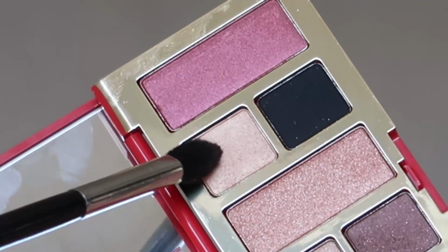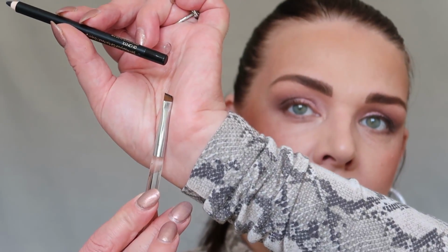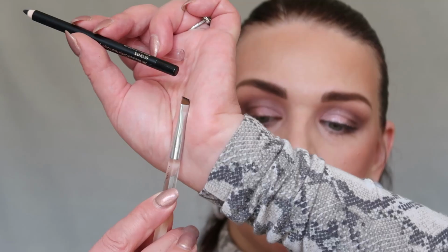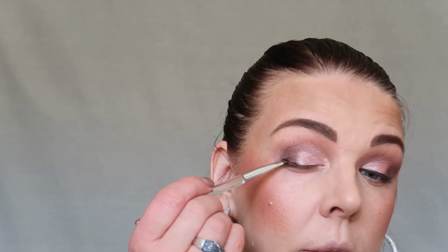I'm gonna use this beautiful gold eyeshadow, and I'm gonna just put a little bit on a corner. I have eyeliner, and it's a black waterproof eyeliner, and I also have a small angle brush, a Trish McAvoy brush, and I'm gonna just put a little bit of this eyeliner on my little brush, and I'm gonna apply this black eyeliner very close to my lashes. You can use pencil, but I like to use my small brush because it looks cleaner and easy for me. My eyes, they're done.